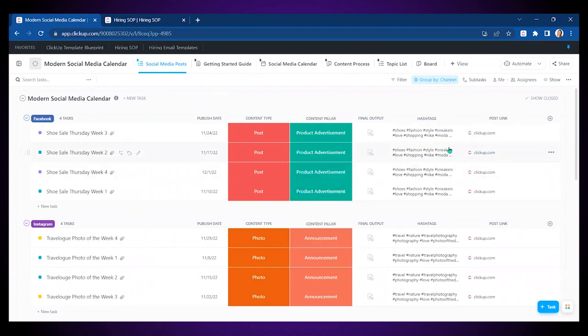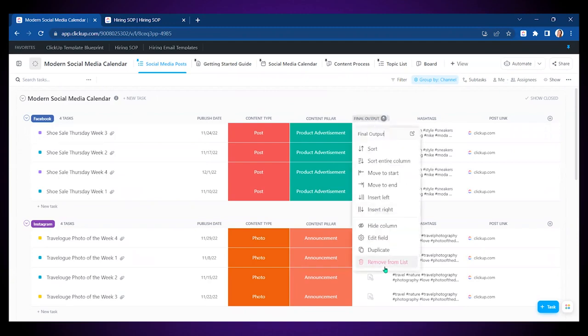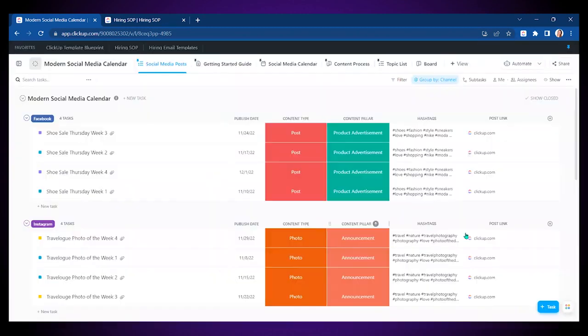Another thing is that maybe I don't need some of the custom fields here and they are not relevant to me. So what you can do is you can remove them from this list. To do that, right-click here and choose Remove from List.